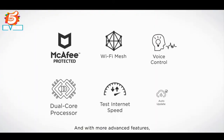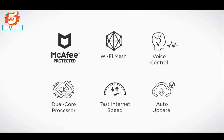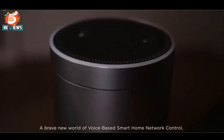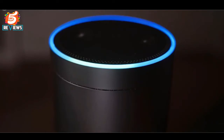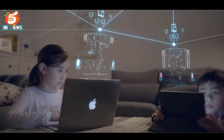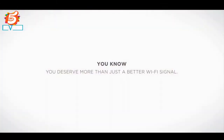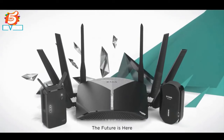And with more advanced features, XO gives you what you need to take your connected home into the future. A brave new world of voice-based smart home network control, Wi-Fi mesh technology, and powerful home network protection. Because when it comes down to it, you know you deserve more than just a better Wi-Fi signal. XO, the future is here.